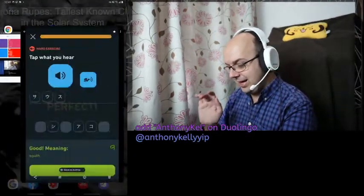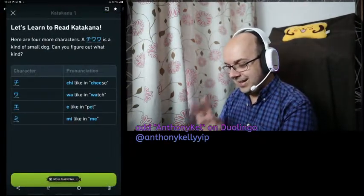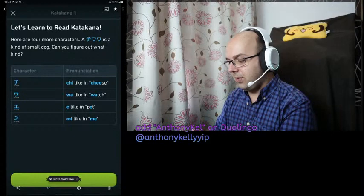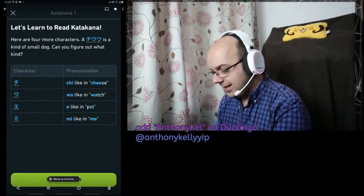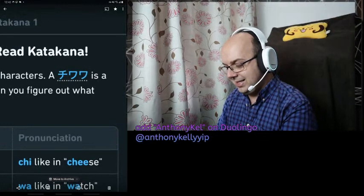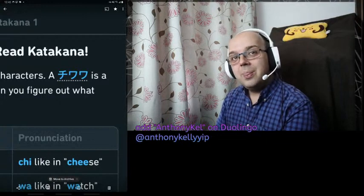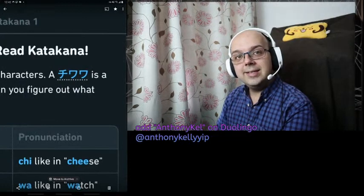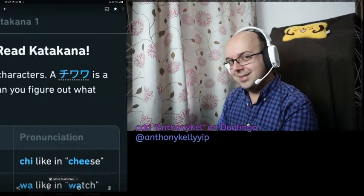Okay, let's get back to the katakana that I've been looking at over the last week. Okay, this was a good one. So for every lesson on Duolingo, for katakana or hiragana, they'll explain a little bit about what you're learning before you begin. And it says here, here's four more characters. It is a small type of dog. That first character, you can see at the top in blue, is chi. And then the second character is wa. So it's a chihuahua.